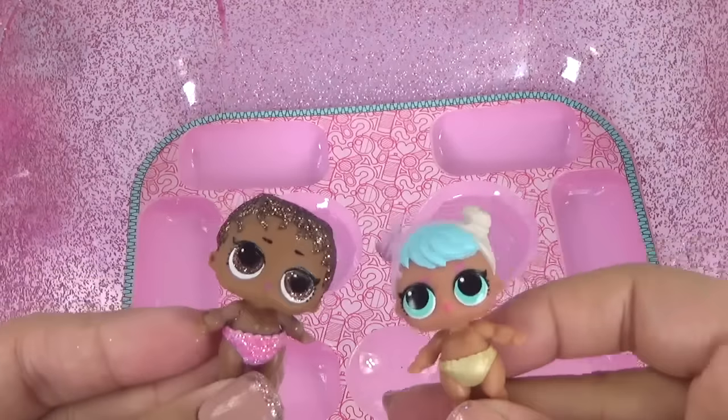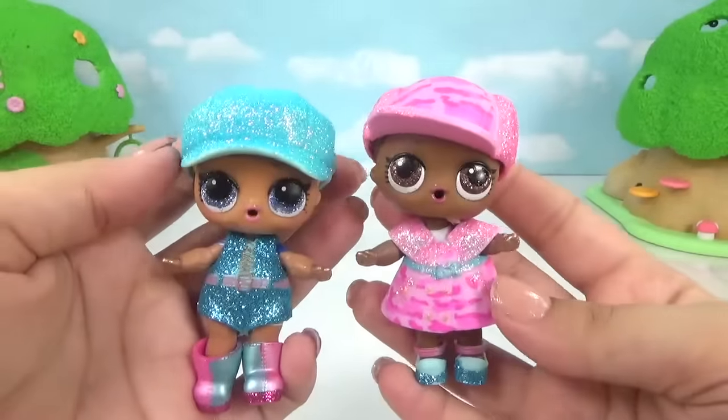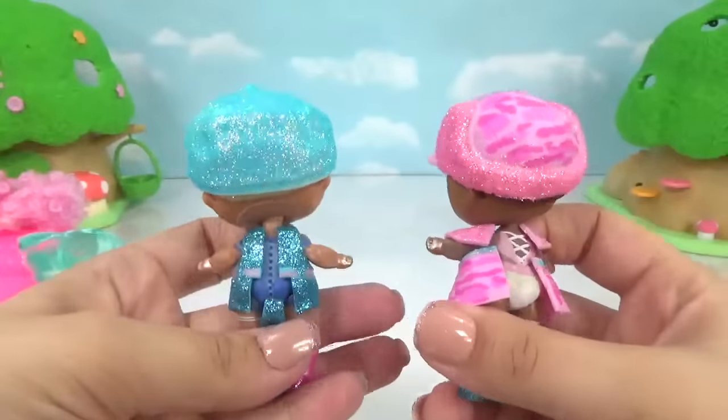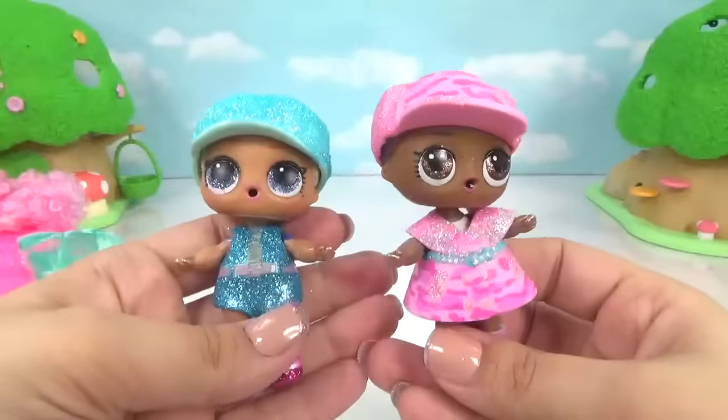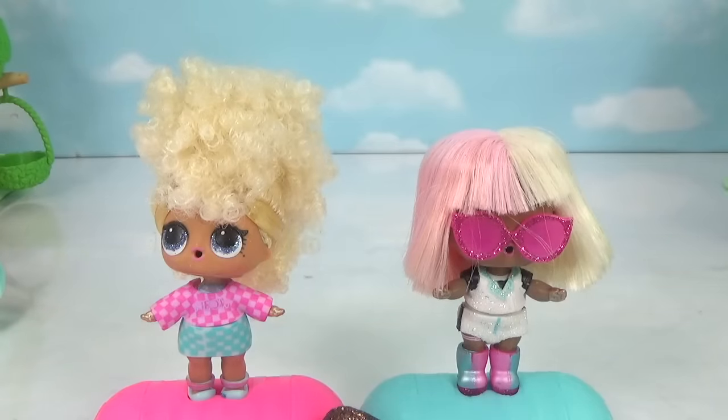The masks are a little too big for our little sisters. It's time for that fashion show. So here are the outfits they have on the sticker. Let's give them a twist and a twirl. And now it's time for an outfit change. Ooh, and there goes our next outfit change.